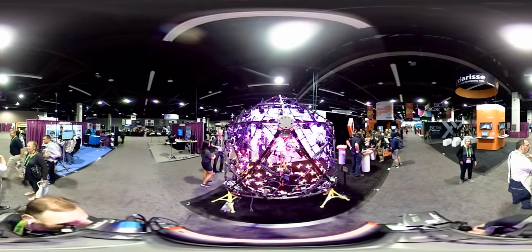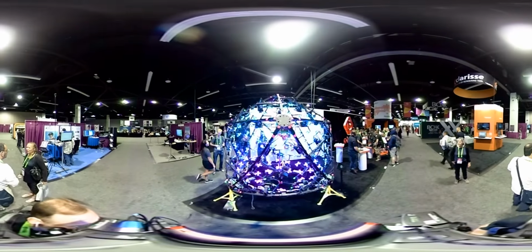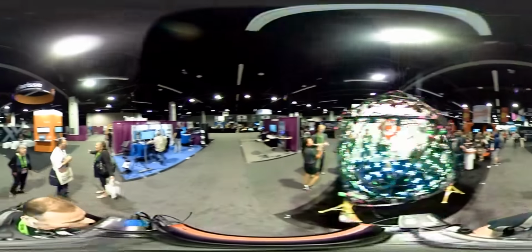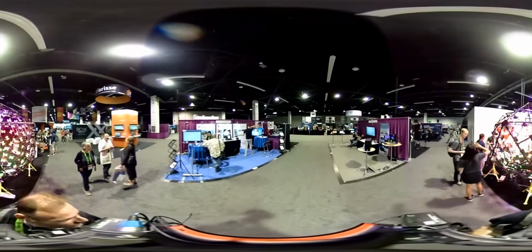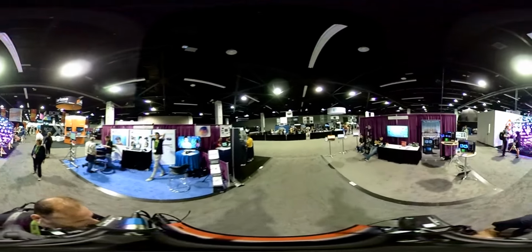I tried talking to one of the people that knows about this, but they say they can't speak on camera. But it is pretty cool with all those little lights going on, although he told me that the lights were really mainly for the show. They usually just have white LEDs. So I'm going to continue.